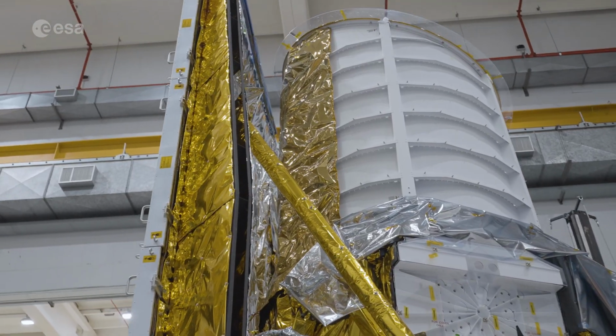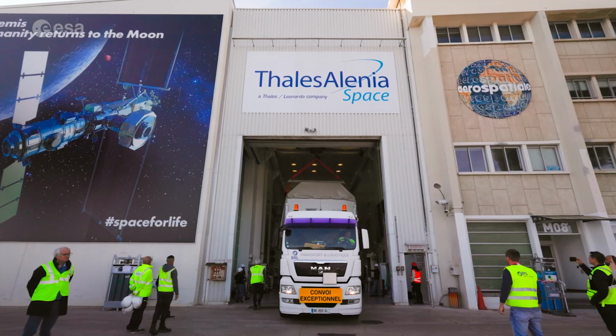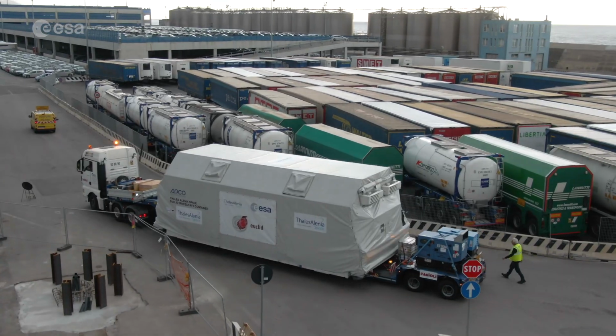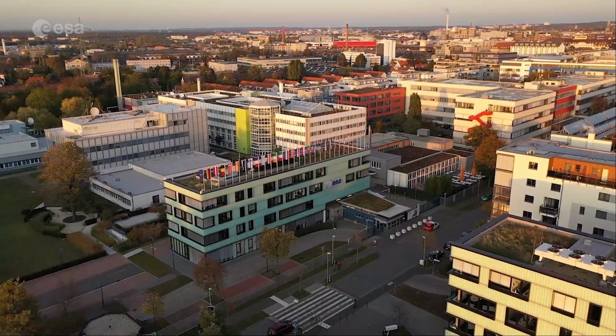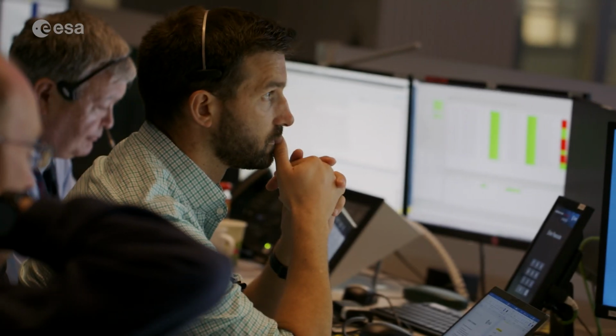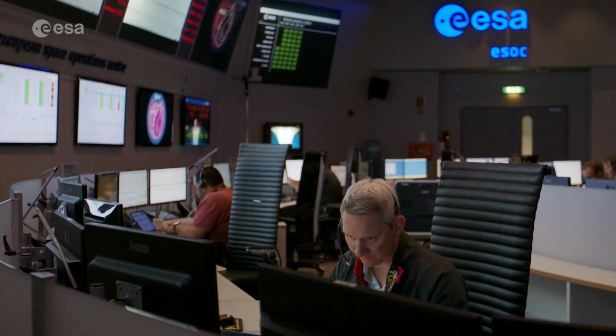ESA's Euclid Space Telescope is nearly ready for launch. The spacecraft arrived in Florida on the 30th of April for final tests and checks. For the team at ESA's European Space Operations Center in Darmstadt, Germany, this means that the most intense phase of their work is about to begin.